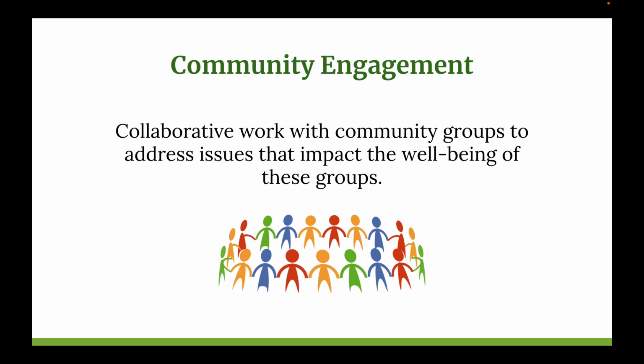All right. Now we are going to transition into the importance of community engagement, which is the second focus of our gold level certification. Community engagement is defined as collaborative work with the community groups to address issues that impact the well-being of these groups.